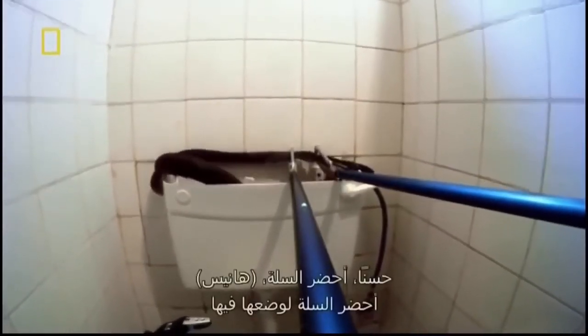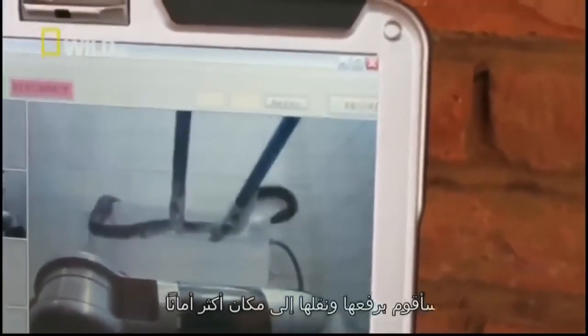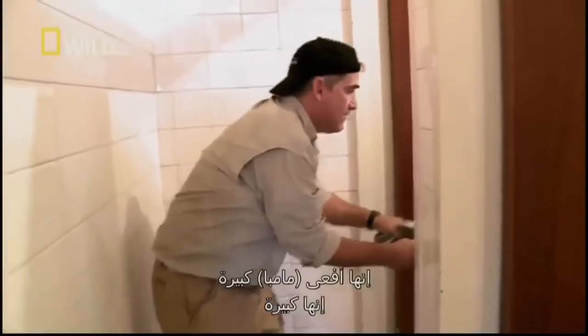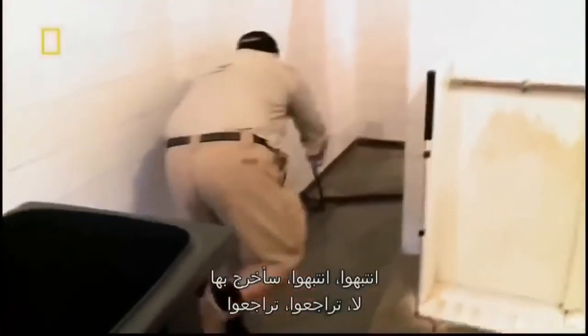Okay. Go get the bin, Hannes. Something to put him in. We got this snake. Bill, you're not right behind me, are you? I'm going to try to pull that out here to a safer position. That's fine. That is a big mamba. Whoa, whoa, whoa, watch out, watch out, watch out. Here he comes. No. Back up. Get back.